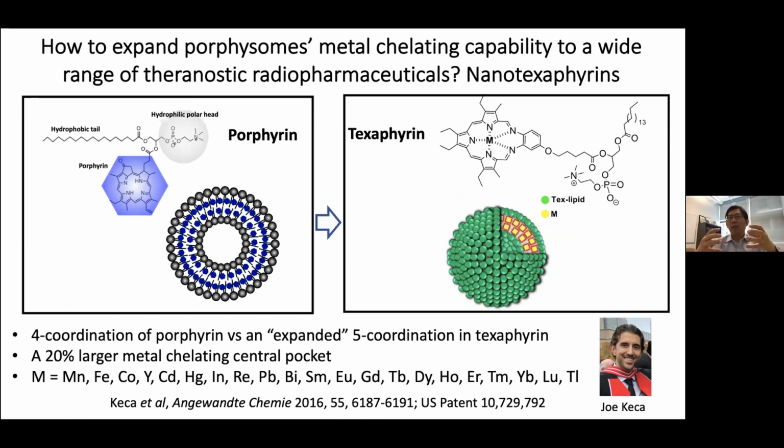One way to address that is to expand the porphyrin structure, from porphyrin to texaphyrin, right? This is called texaphyrin. In this case, the 4 nitrogen coordination of the metal becomes a 5, right? Plus 2 oxygens, now you have a 7 coordination site. Second, the pocket of this one is 20% bigger. Then this allows you to incorporate a dramatically wider range of metals, especially the lanthanides. Most of them are very useful for radiotheranostics, for radiopharmaceuticals.